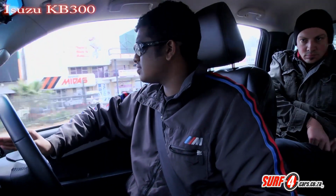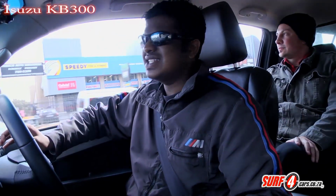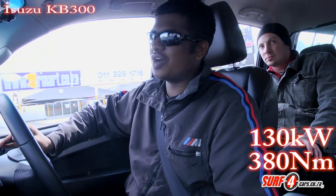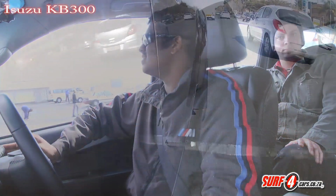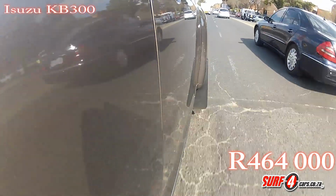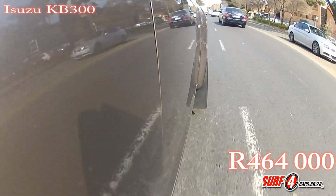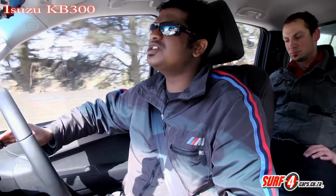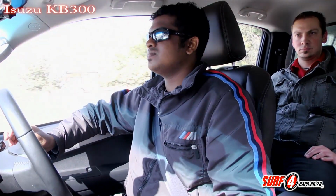What's the power like? Well, this model's power comes from a 3-litre turbo diesel engine. It's giving you about 130 kilowatts and 380 newton meters of torque, so plenty of pulling power there. Now, at 464,000 Rand, this Isuzu KB 300 is not cheap. In fact, you could buy 2 Foton Tunlands for the price of one of these. But you must also remember, this is twice the car of the Foton Tunland.